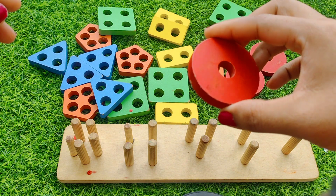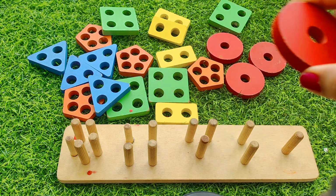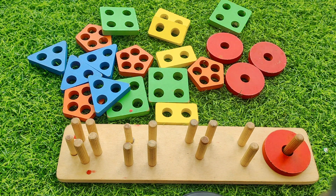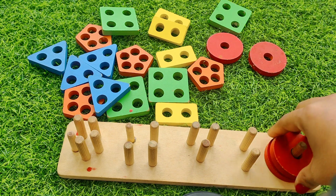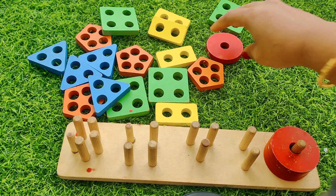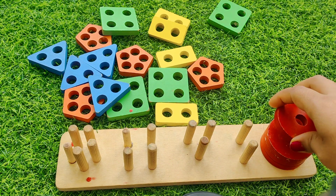And this is a circle. This is red in color. Circle has no sides. Yeah, we are placing it here now. We can count the numbers also. I have one circle, two circle, three circle, four circle. This is red color. See, red color circle.